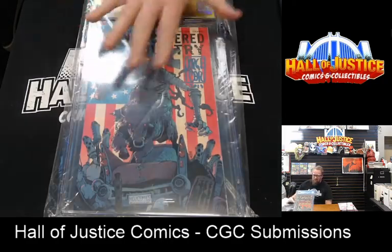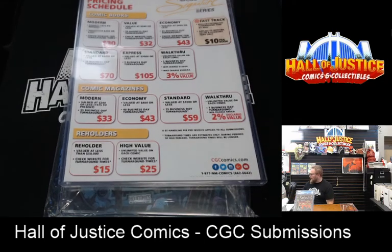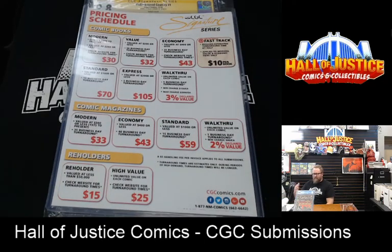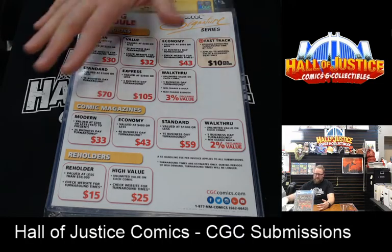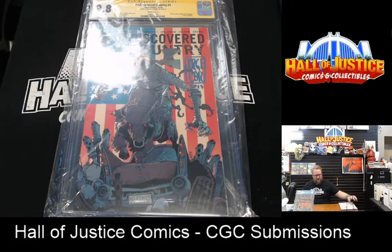But that's how it works. There's a different pricing schedule for signature series stuff, but again, we have to have an event with somebody here and witnesses on hand to be able to send books off to get graded, like this one for the yellow label. So that answered questions. Hopefully that went through everything. Didn't muddy the waters at all, maybe.